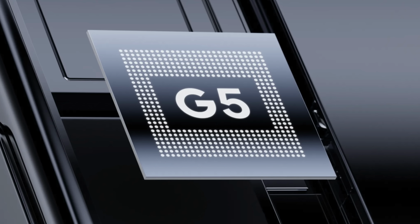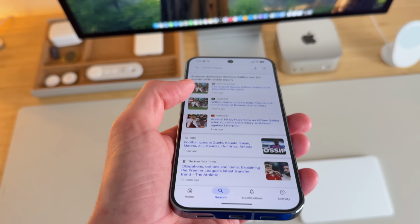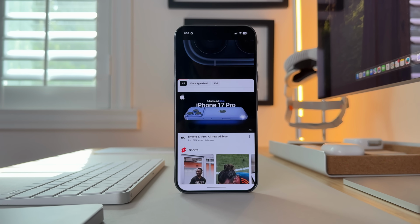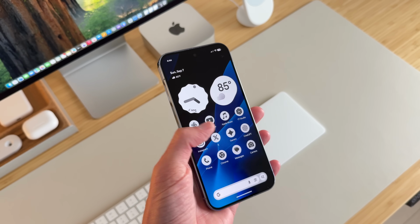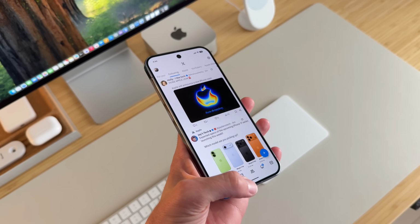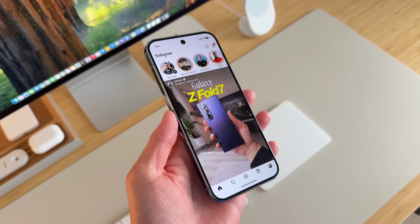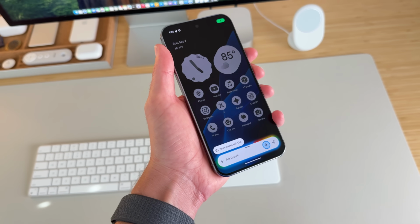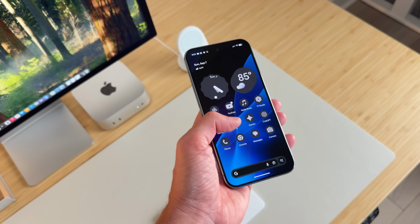Now on to performance, and we're talking about the Google Tensor G5 chip. Look, I'm not going to get into benchmarks like that, I'm going to talk more about my day-to-day performance and what I think of it, and it performed really solid. I was expecting it to be super laggy or janky, and it was very smooth. Like I said, opening up the phone is really quick. Going into apps is very nice. It's got smooth animations. The display is very smooth. Android 16 seems pretty good.